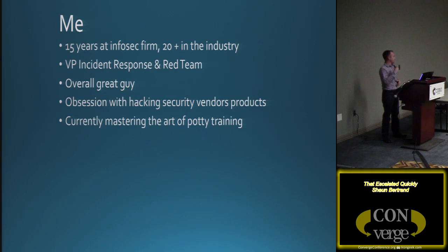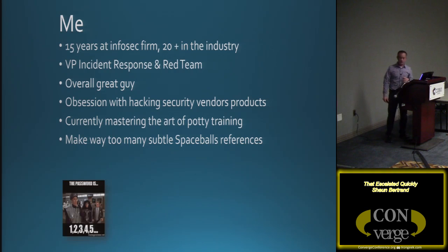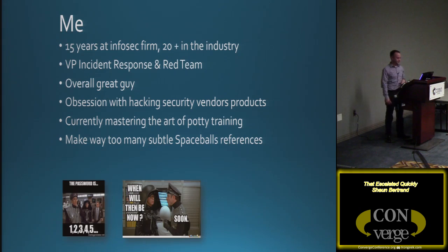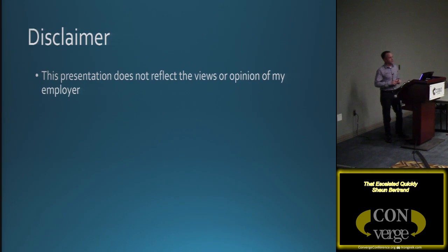Currently mastering the art of potty training, not me, but my two boys. So from a personal perspective, I've got twin boys, 2.5 years old. It's utter bedlam in our household right now. And also, if you know anything about me, I make a lot of subtle Spaceballs references. I love the movie Spaceballs. A lot of relevance when it comes to computer security. The password is 12345. I think somebody saw it in the CTF that was going on. So those that know me know that this is something that I like to talk about a lot. What I'm talking about here today does not represent the views or opinion of my employer. Of course, had to drop the disclaimer there.